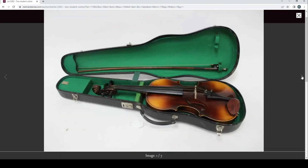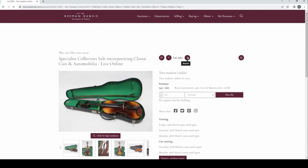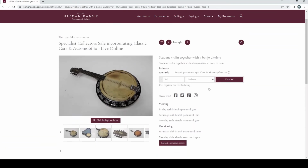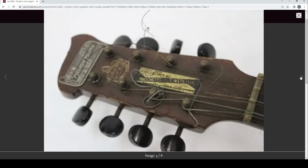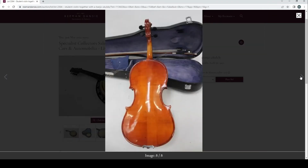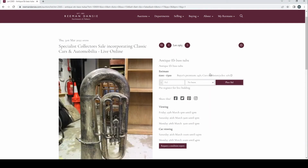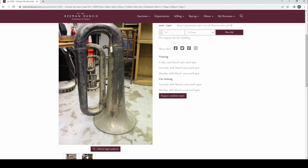That one has a Leslie Shepherd label, which I think was a kind of importer or shop in Burgess Hill. You see the labels quite a lot on various sales on eBay and stuff like that. Student violin together with a banjo ukulele. Let's have a look at some of these pictures. Yeah, pretty standard. And an antique E-bass tuba, £200 to £300. It definitely needs a bit of TLC.